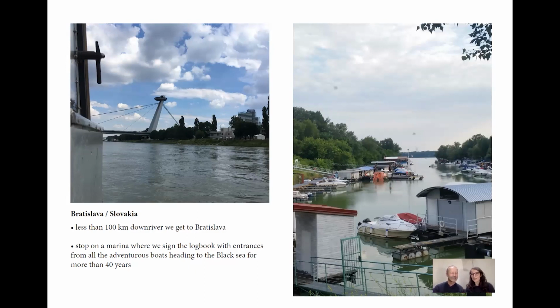So 100 kilometers down river, you have Bratislava, where we stopped as well. We stayed in a marina where we realized that there were lots of historical, adventurous boats over the last 40 years or so. There's a logbook, and the woman who runs it keeps it. So we signed that and put our story in. We look back to all these people who've done the same journey, which was really nice. We still contacted a few, to ask for some advice. We got photos of it all, actually.